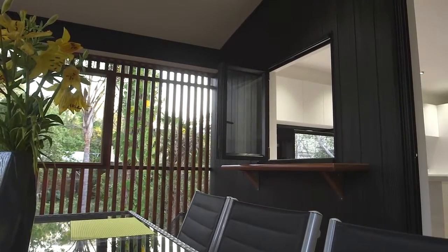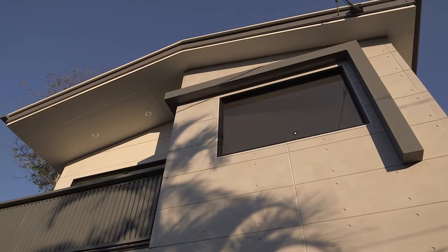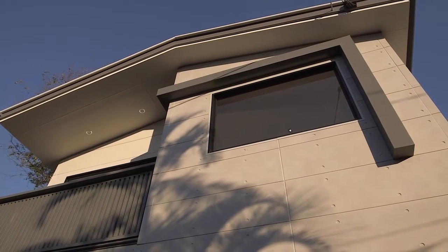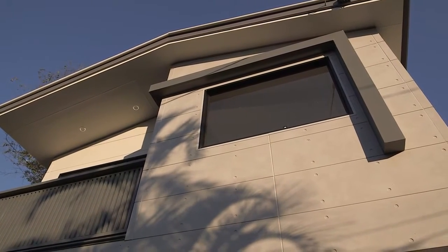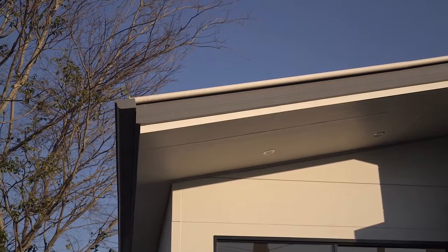The front part is a range called Designer Series. It's a pre-finished cladding. It's unique to the Australian market. So we partnered with Nishia, a Japanese company, and it's pre-finished, so it goes up very quickly on a unique clipping system. So you can't see any of the nails and they're concealed.